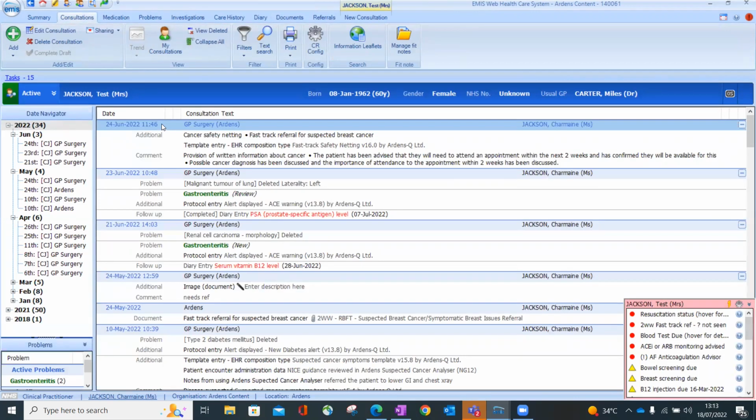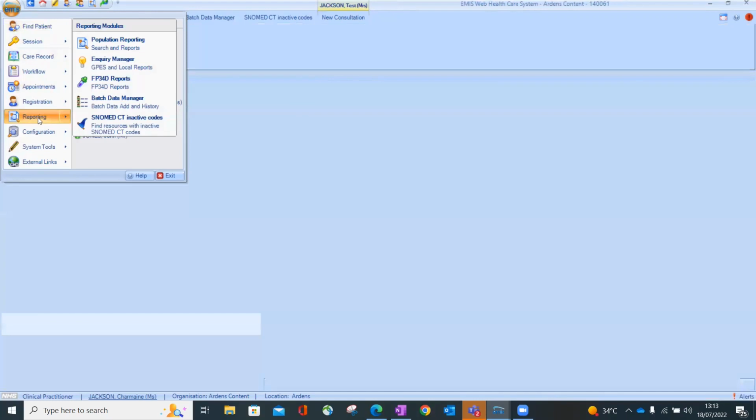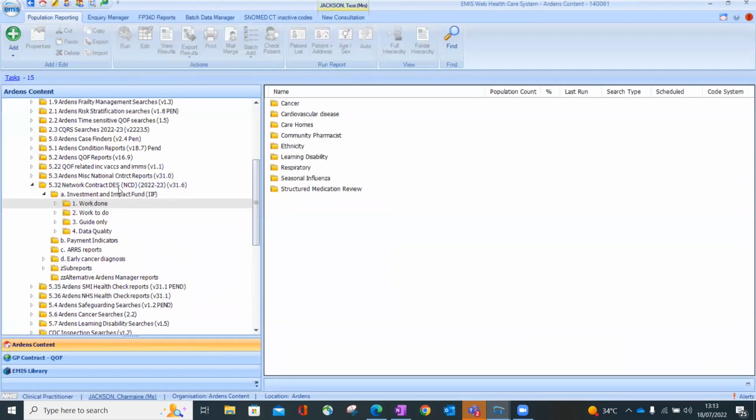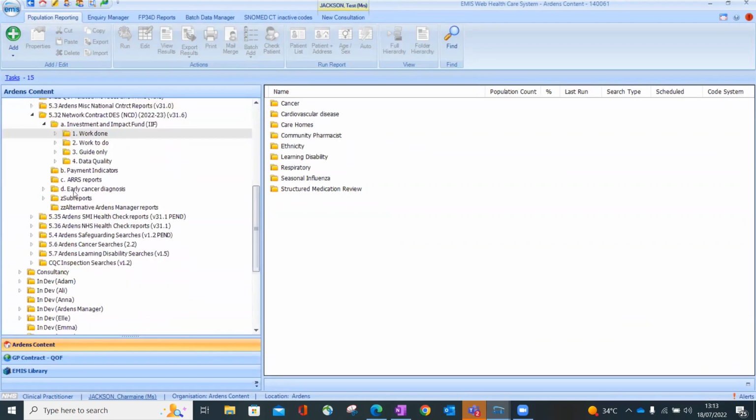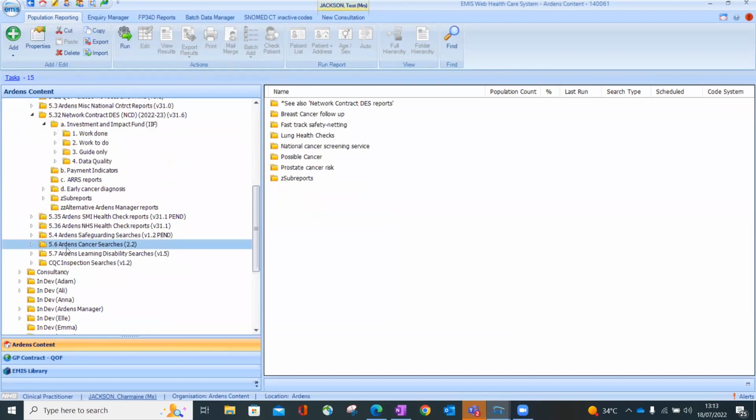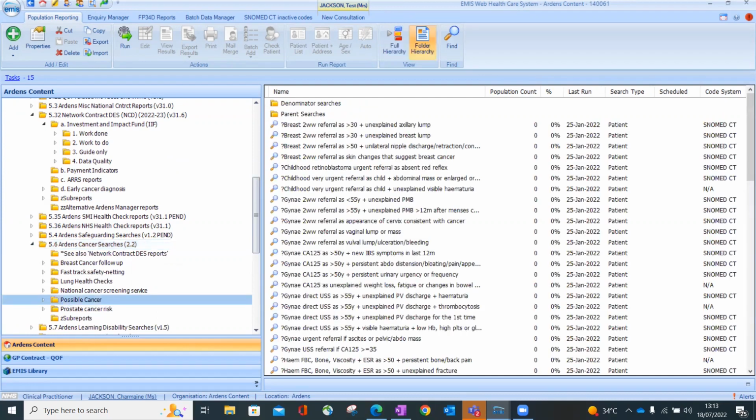Now, what we also have in addition to this is our possible cancer searches. So these can be found within the population reporting area. We came here earlier when we looked at the network contract DES searches, but sticking with the Ardens folder, if you scroll right down to the bottom, there's a folder there for 5.6 Ardens cancer searches, and it highlights other cancer searches that we have available for you. And I'm going to be dipping in and out of these during the session today. The possible cancer search folder will help you to identify, again, potential patients who may have cancer.